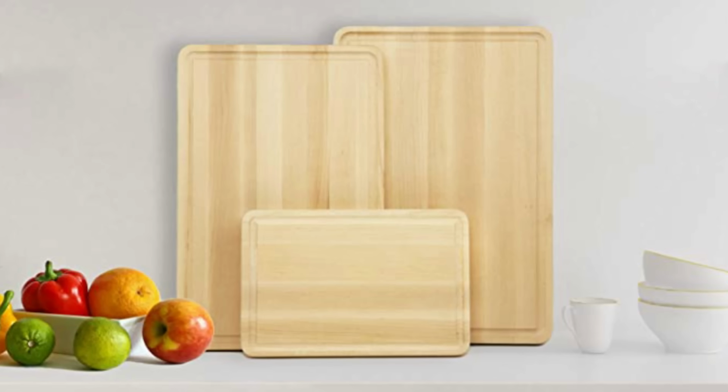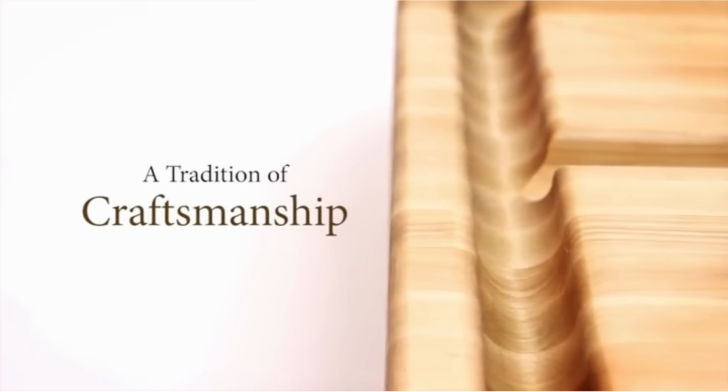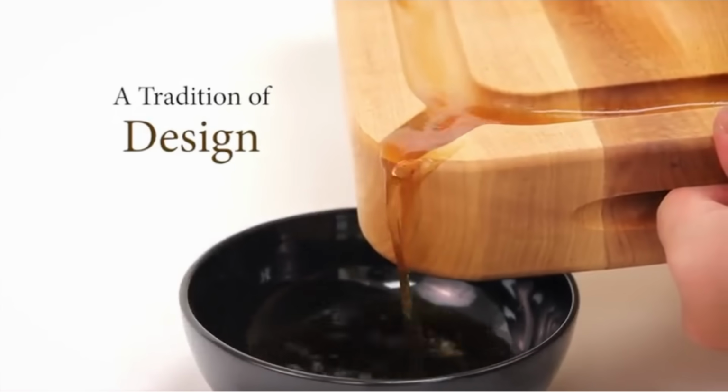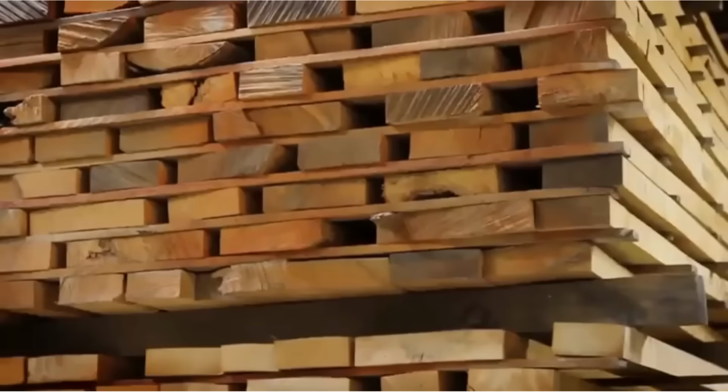Number 1. Maple. The mighty maple has long been one of the most popular types of woods for use in chopping boards. Maple boasts a light color and a very subtle grain that helps to give it a neutral look. Maple cutting boards are sure to look great in virtually any kitchen.